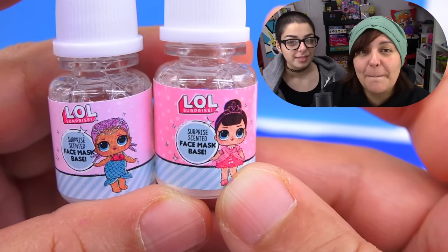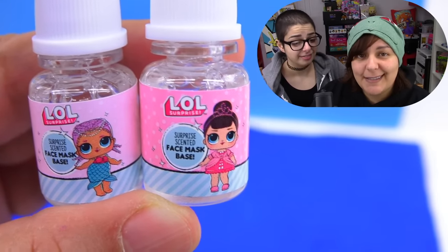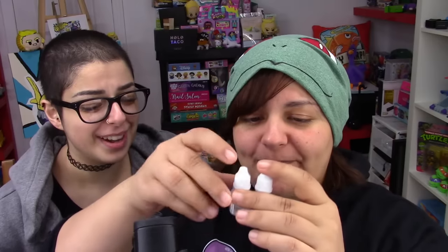Yeah. So, this is a face mask base. Good job! You did good! And the interesting thing is, it says surprise scented. Oh no, that's a surprise? Let's try this one. Why would you want surprise scented?